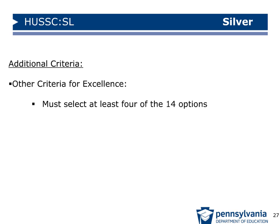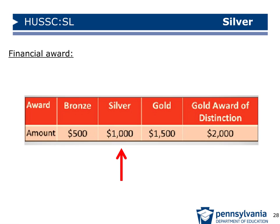Finally, schools applying for the Silver Award must select at least 4 of the 14 criteria for excellence that Kathleen summarized for you earlier, and this is 2 more than are required at the bronze level. Silver Award recipients of the HUSSC will be awarded $1,000 per school.